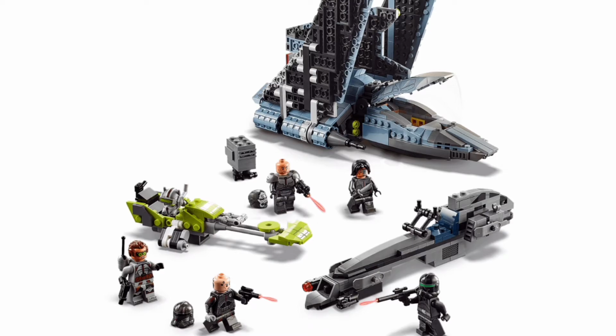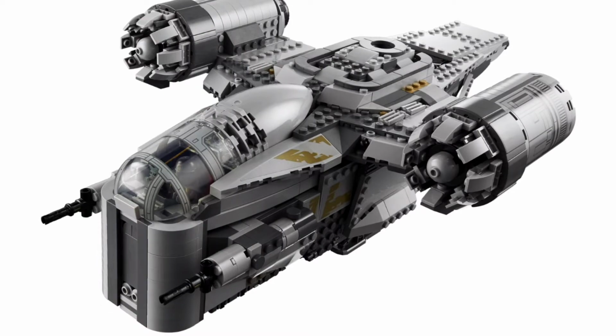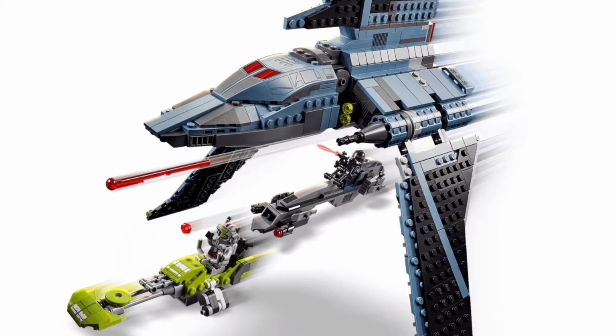But if you think about this for a minute, in 2021, we currently have 3 very iconic hero ships in the range: the Bad Batch, the Millennium Falcon, and the Razor Crest. So are you starting to see what I'm on about? We are so lucky to be in a place where these things are available to purchase.